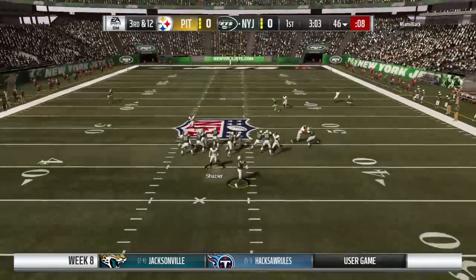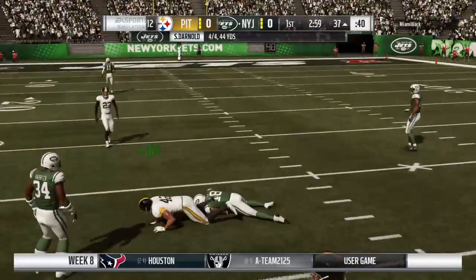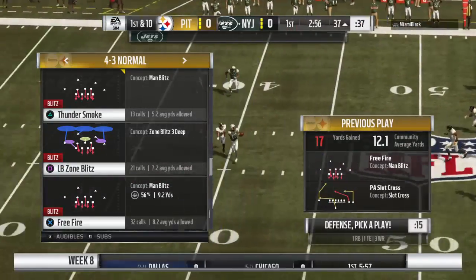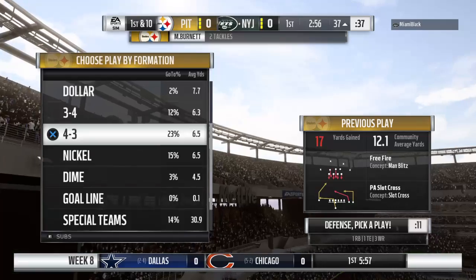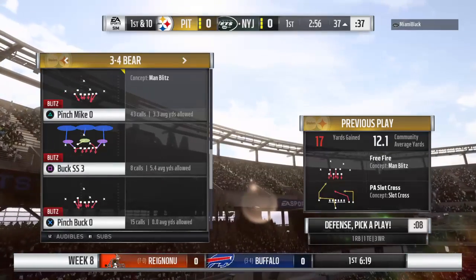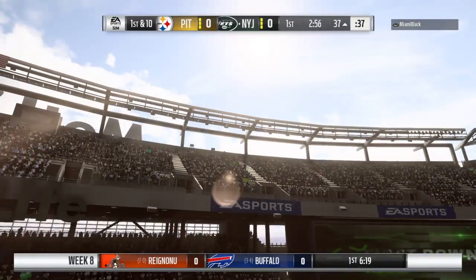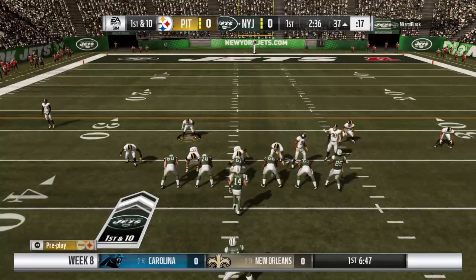Off of play action, Darnold. Open man is Stewart, it's complete. And he is tackled inside the 40, not quite to the 35. First time they've hooked up here. Good for 17 and a first down. Line of scrimmage, the 37 on 1st and 10.